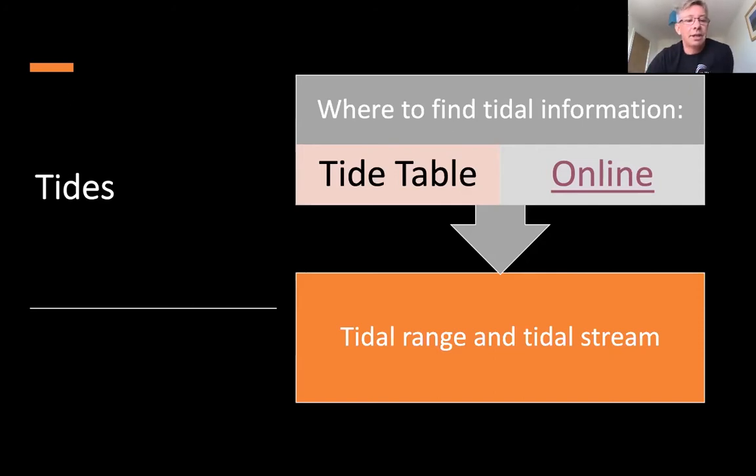You can see that the height of tide is 6.1 meters, and the height of tide at low tide is 1.6 meters. So what that means is that the amount of vertical movement up and down is quite big. So this is like a spring tide. So it's quite a high tide, and it's quite a low tide. Now what that means is there's two types of tidal movements.